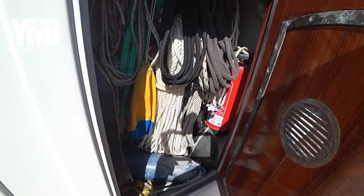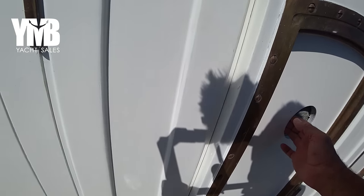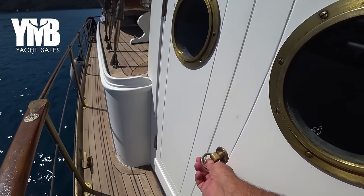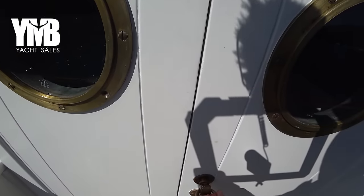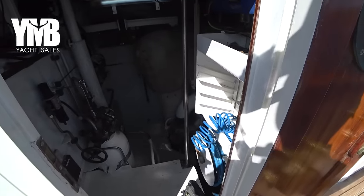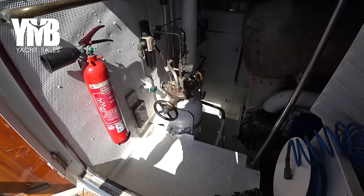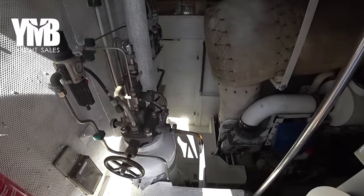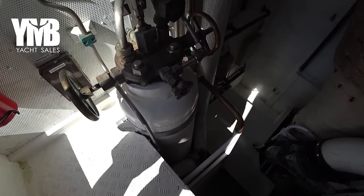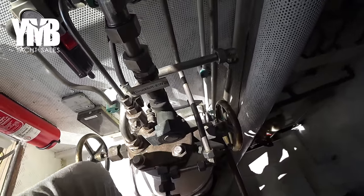Some lines, fenders, small fenders, extinguisher. And this is the entrance to the engine room. So let's go into the engine room. And let me give you some more explanations. The first thing that we notice in this engine room is this big tall steel balloon, which is this one container. Let's go down and I will explain more about that.